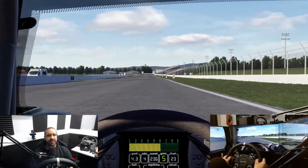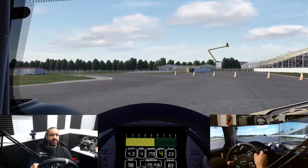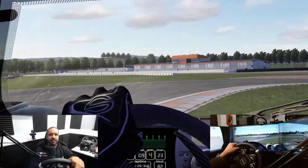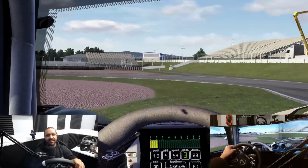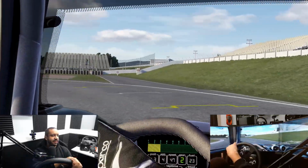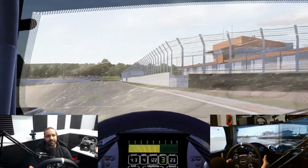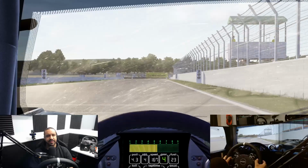So we can take the first part of this final chicane a little bit faster, but have to be sort of bleeding out speed as we go into the right-hander. And too fast. Into the dirt. That's all right. So I know I need to bleed out a little bit more speed. Not the end of the world.